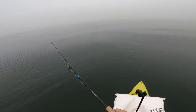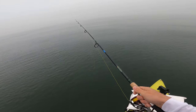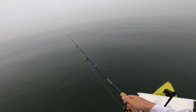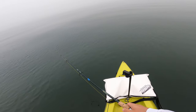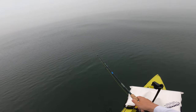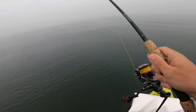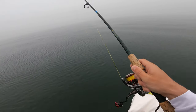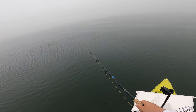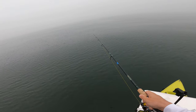I'm just trying some stand-up jigging. The Elias V Mackinac. It's a 1.3 ounce. I think my drift is a little fast. It's like 0.8, 0.9. I just want to try something different. And that fluke that I caught did spit up a pretty large fish, probably something like this big, so I think this natural fish presentation should work. If there's a big fluke out here, he should want it.